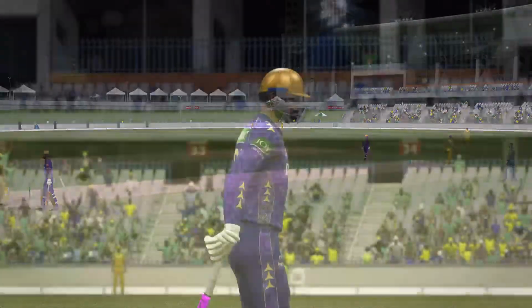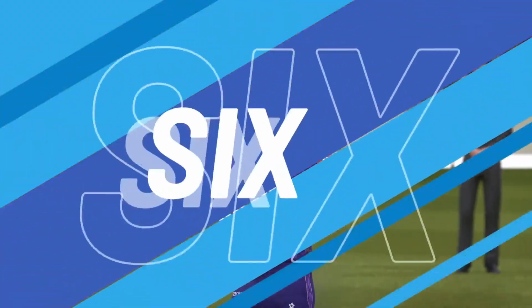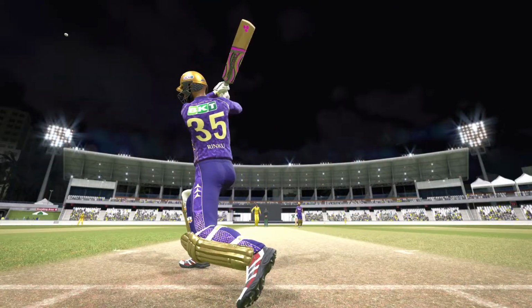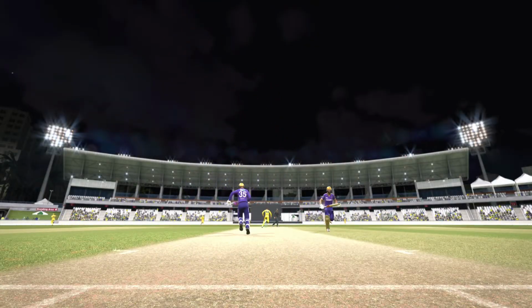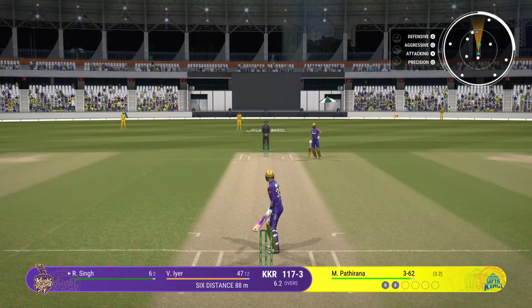Well, they've faced one ball, scored 6 runs. Can't be much more efficient than that. Don't always mind getting hit for runs. What's important is just focus on getting the next delivery right.